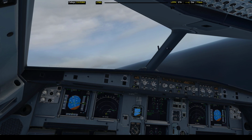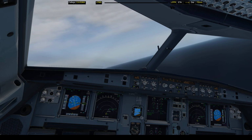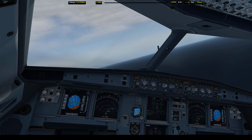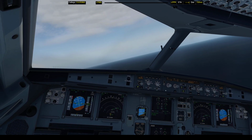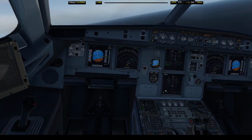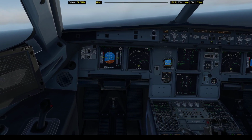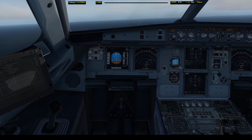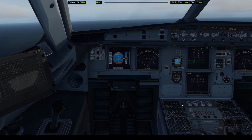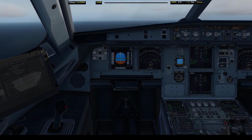Next departure Alpine 52 Mike X-ray, climbing through 2000 to flight level 100. Alpine 52 Mike X-ray, direct Resbo, Romeo Echo Sierra Bravo Oscar, flight level 180. Direct to Resbo for Alpine 52 Mike X-ray.